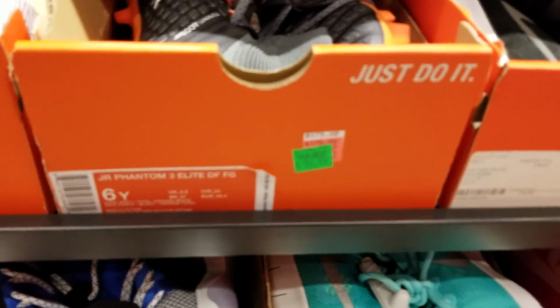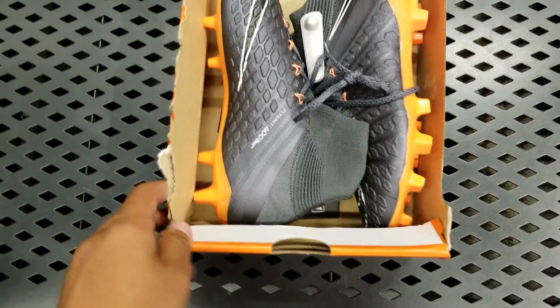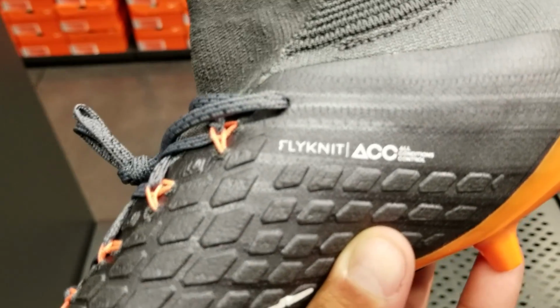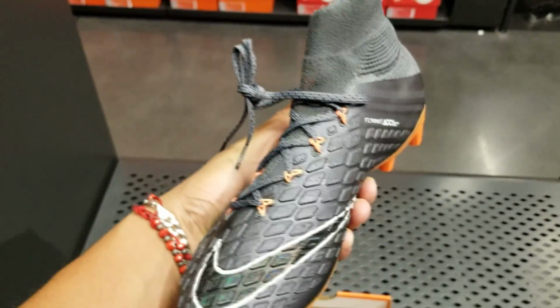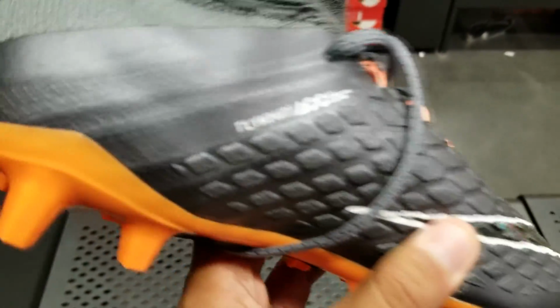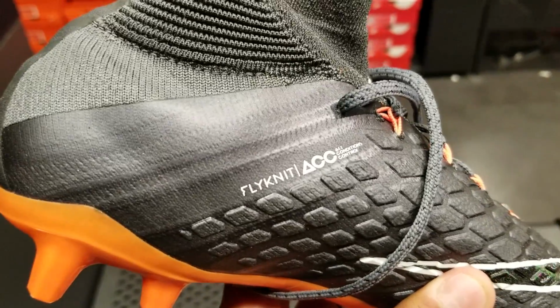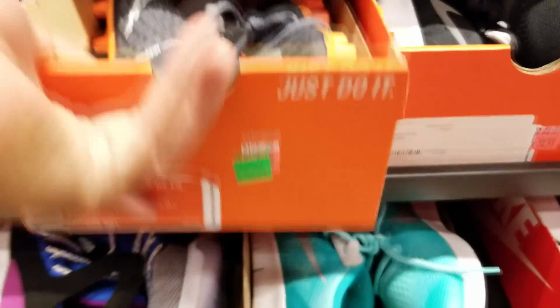Alright, so just like those Hypervenoms I showed you in the beginning at Marshall's, I am starting to see these a lot as well. These are the Hypervenom Phantoms. Again, they are for kids, and on this colorway they are FG, which is pretty cool as well. You guys can see there, Flyknit ACC, really cool colorway, with the orange plate and the gray and the black with that white Nike outlet swoosh. I think it's a really dope contrast, very dope colorway in general. And again, they are for kids, unfortunately, but anyways, I think this is a pretty cool cleat. So if you guys do want some of these, make sure you go to the Nike outlet store. You might find a pair, and hey, who knows, maybe you might end up buying one as well.